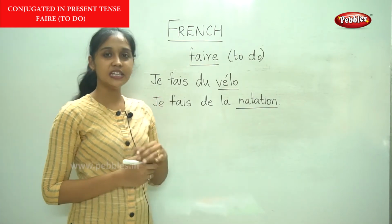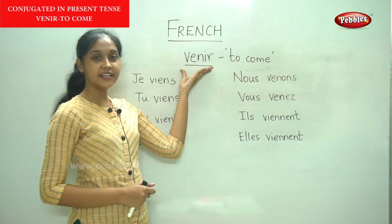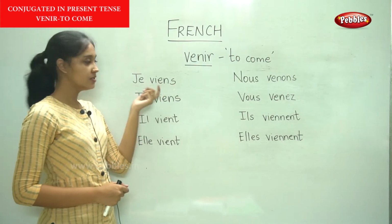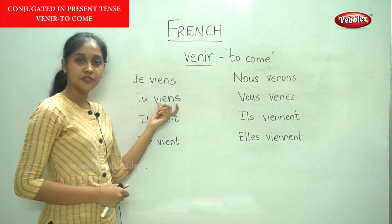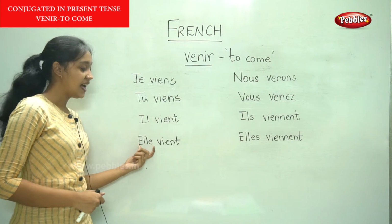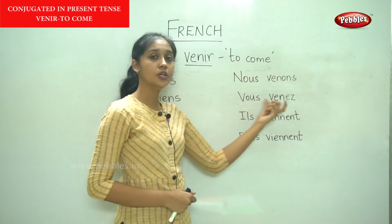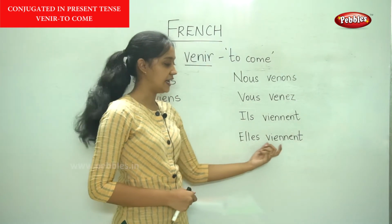Now we will move on to the next verb. The next verb we are going to learn is venir. Venir means to come. So this is the conjugation for the verb venir in the present tense. Je viens, V-I-E-N-S. Je viens, I come. Tu viens, you come. Il vient, he comes. Elle vient, she comes. Nous venons, we come. Vous venez, you come. Ils viennent, they come. Elles viennent, they come.